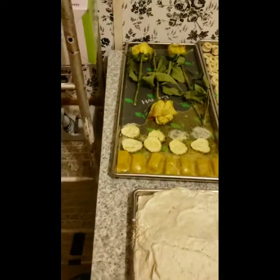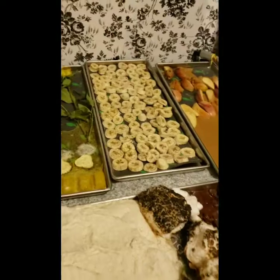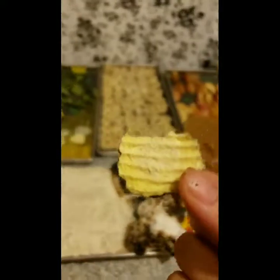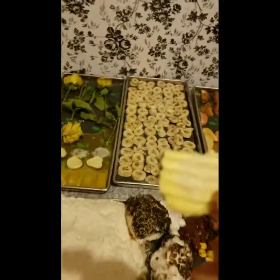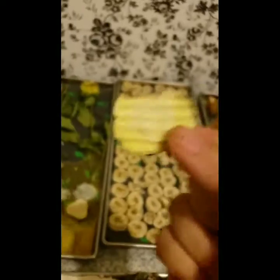Let's see. Oh. Bananas turn out well. They're no more salty than a regular pickle. They're like a pickle chip. You know what this reminds me of? When I was younger and my friend Tracy and I, we would eat dill chips. That's what it tastes like. But healthy!